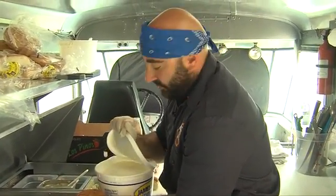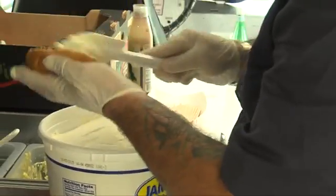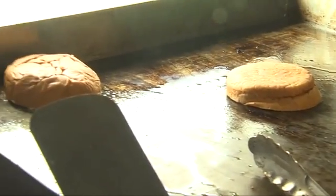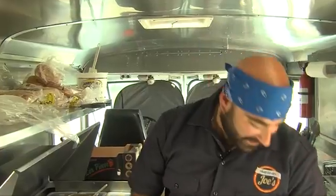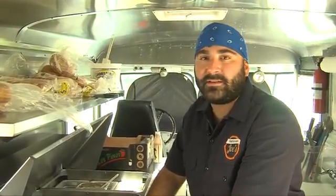We use a lot of butter in this truck. Less is better. We see a lot of overworked food in the industry now. A lot of pretentious out there. We try and keep things simple. You know, the key to our lobster roll is fresh lobster, and less is more, I think. People appreciate it.